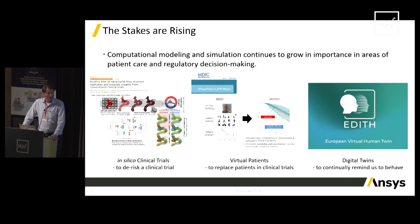Another one is virtual patients, and this was a project that took place a few years ago in the US, where we worked with the FDA to develop a virtual patient modeling framework. Again, we had a model that could predict a clinical endpoint for a medical device and showed how that could be used to replace actual patients in a trial. One story where this was used was by Medtronic, and they wiped out 25% of the patients in a clinical trial using this virtual patient model.